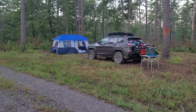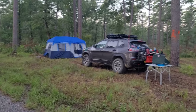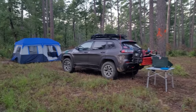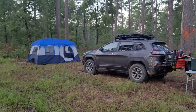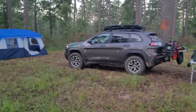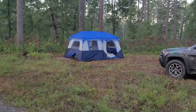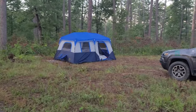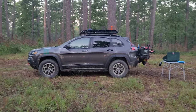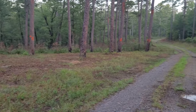Now, we came into this section of the National Forest yesterday evening, and we didn't get to leave till late, so we didn't have a whole lot of time. The goal was to get here, find a spot to set the tent up so we can spend today exploring in the woods. It was almost dark when we found this particular spot, and in this part of the National Forest where we're at, we did drive several forest roads, and most of the roads look like this one.